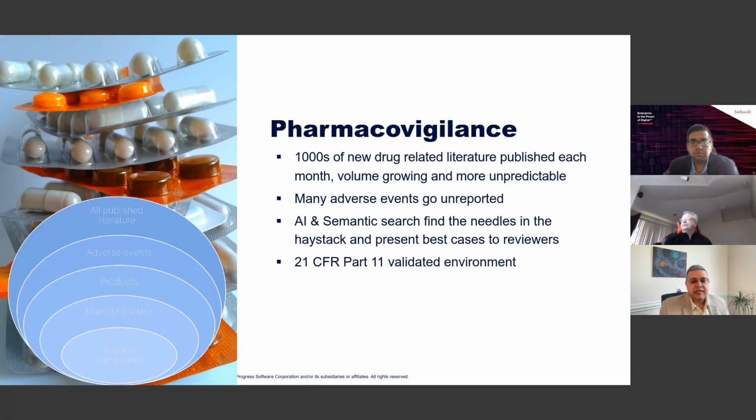Another use case is research is always happening around the world. Research papers are always being published, and because of the regulatory environment we're in, it's really important for pharmaceutical companies to understand whether a research paper is bringing out a new adverse event or new adverse reaction to a drug that they sell into a specific marketplace. And the problem here is multifold.